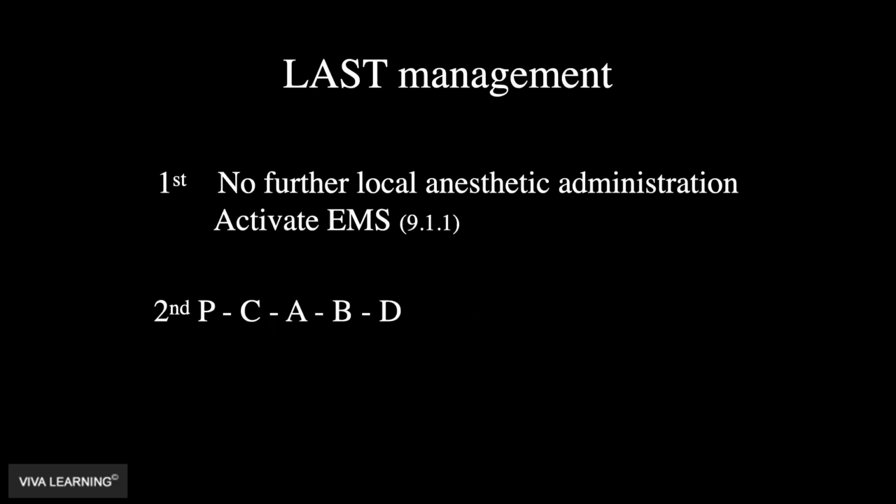So, the biggest thing that we see in LAST management is no further local anesthetic administration. And Dr. Malamed goes through this whole thing with PCABD, and we really like to follow that. Position the patient in a way that makes sense for the condition that they have, in this case generally supine. Really check their circulation. They generally will have a pulse unless they got a really huge dose. We have to make sure that their airway is open and that they're effectively breathing.